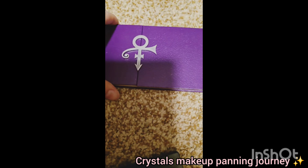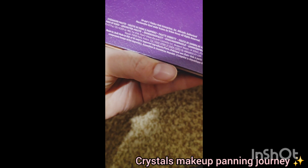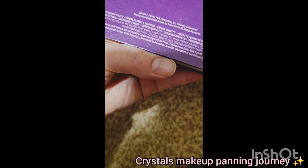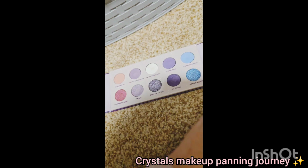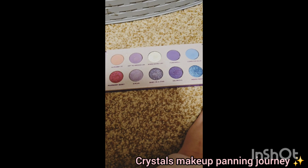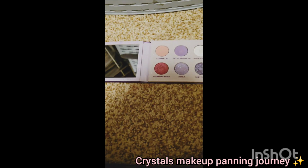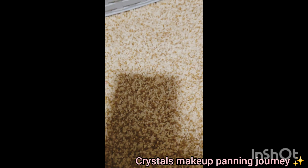This is an Urban Decay. This is the, what is this called? This is the eyeshadow palette called the Prince. It doesn't say Prince, but I know it is a Prince palette that I'd gotten really cheap. It was like half price, and I just really loved the color story. As you can see, that's what it looks like. And I really like Urban Decay products.